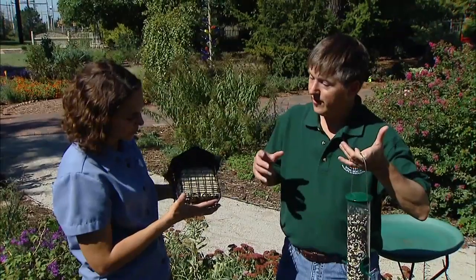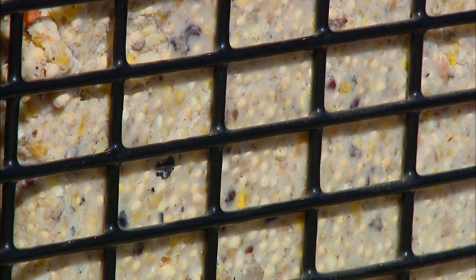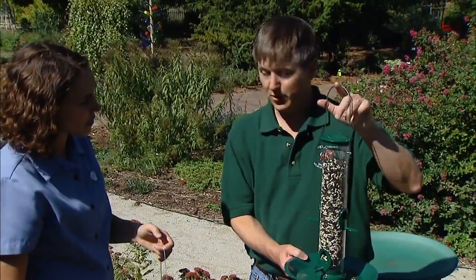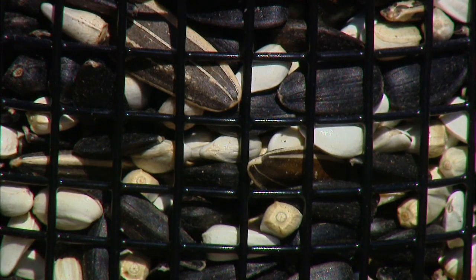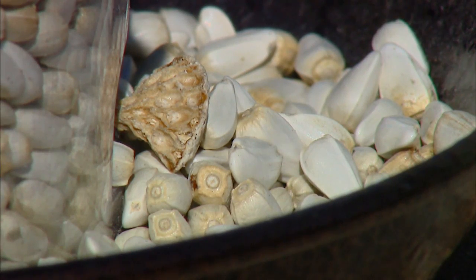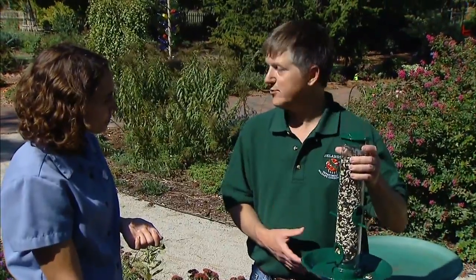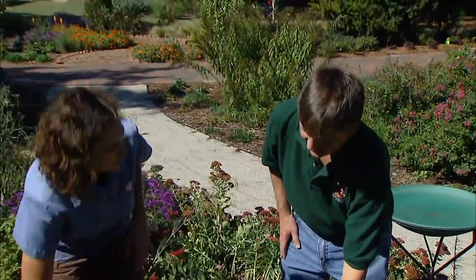For the insect and fruit eating birds, suet is a fantastic winter food. It's got lots of fat and also some protein in it. For the seed eating birds, the high energy seeds are black oil sunflower, Niger or thistle seed, safflower, and also some of the nuts like peanuts. All of those are great energy sources for birds. So make sure to keep our feeders filled throughout the winter.